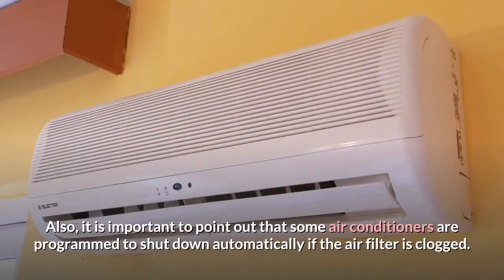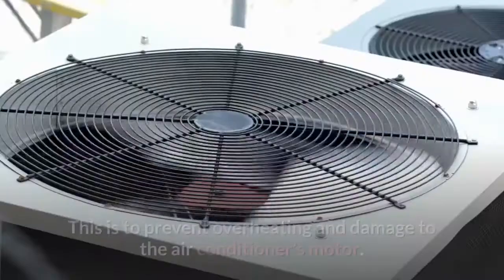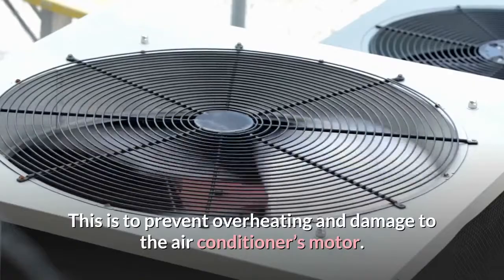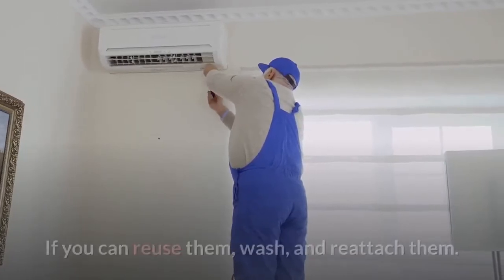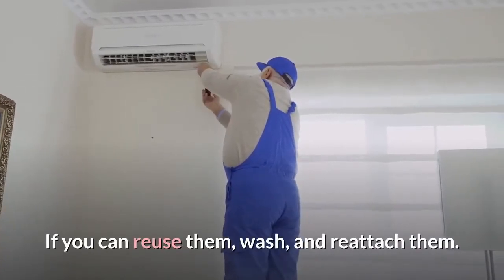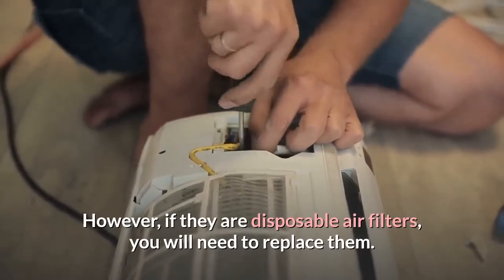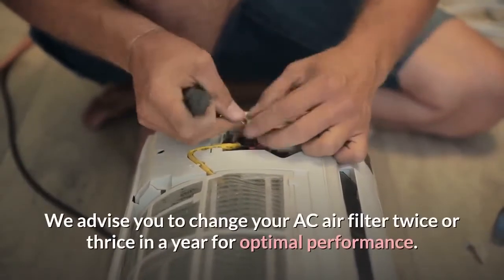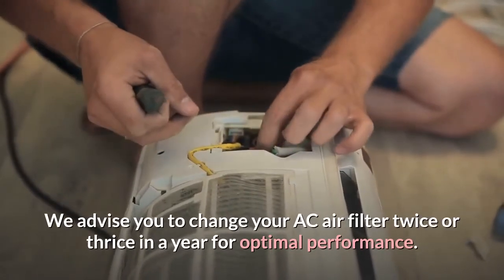Also, it is important to point out that some air conditioners are programmed to shut down automatically if the air filter is clogged. This is to prevent overheating and damage to the air conditioner's motor. To resolve this issue, take out the air filter. If you can reuse them, wash and reattach them. However, if they are disposable air filters, you will need to replace them. We advise you to change your AC air filter twice or thrice in a year for optimal performance.